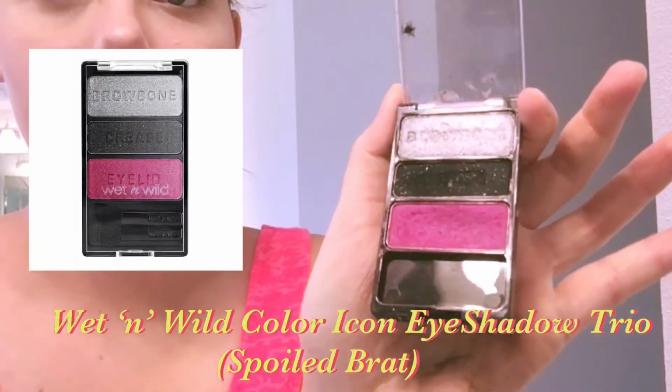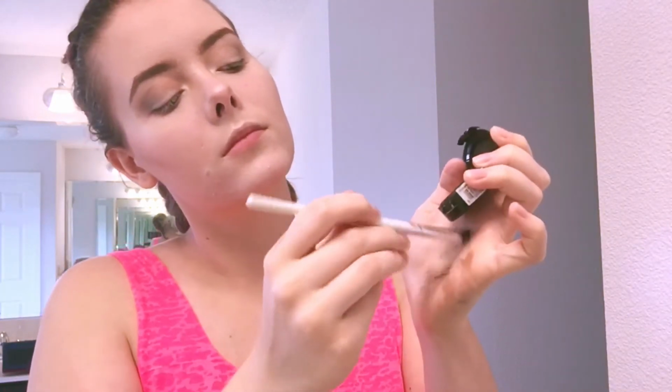I'll also use the color Face from the palette and this beautiful silver from another palette. So you can just use whatever you have at home. Using the eyeshadows we use on our brows, I'm going to go over the crease and under my eyes just to give more dimension. Then with a smaller blending brush, I'll get some of the black eyeshadow from before and just go over the outer corners of my eyes again.